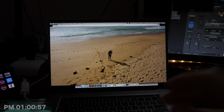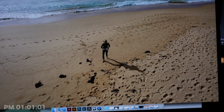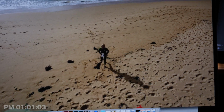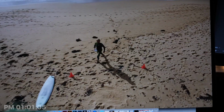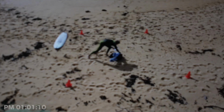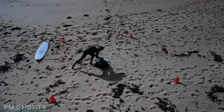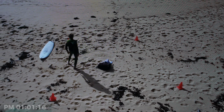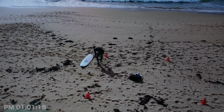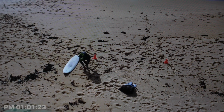Let's pop that like this. Obviously there's no sound here. This is me getting the active track on. So I've set up the witches hats there. You've got to do this as per CASA regulations. So I did all the right things. But as you'll see, it kind of works, but it's not. As soon as you duck dive or as soon as things change, you'll see it just misses.